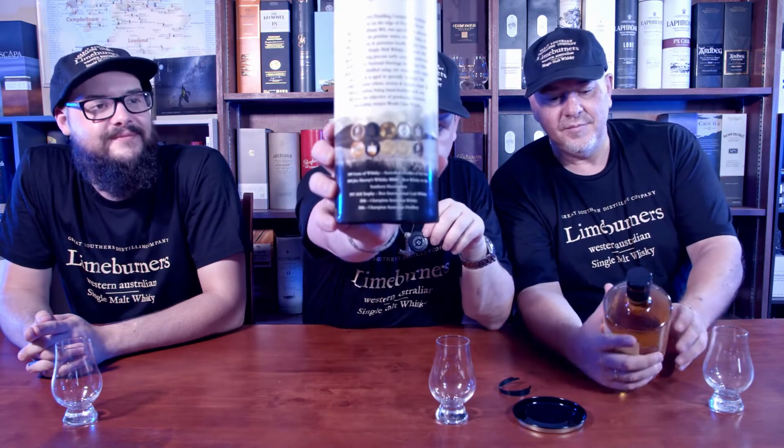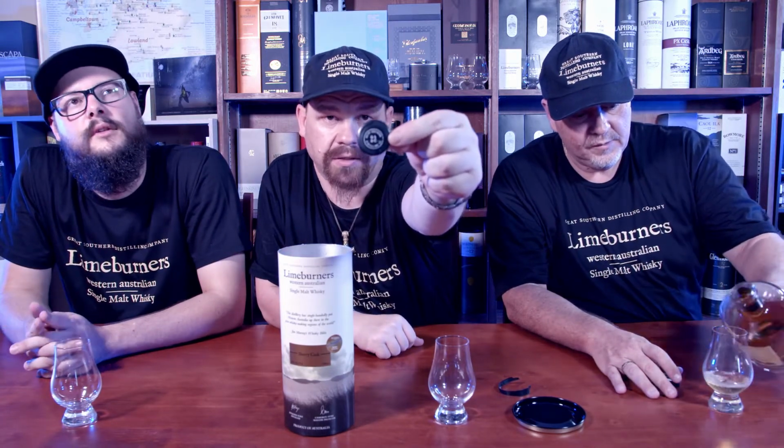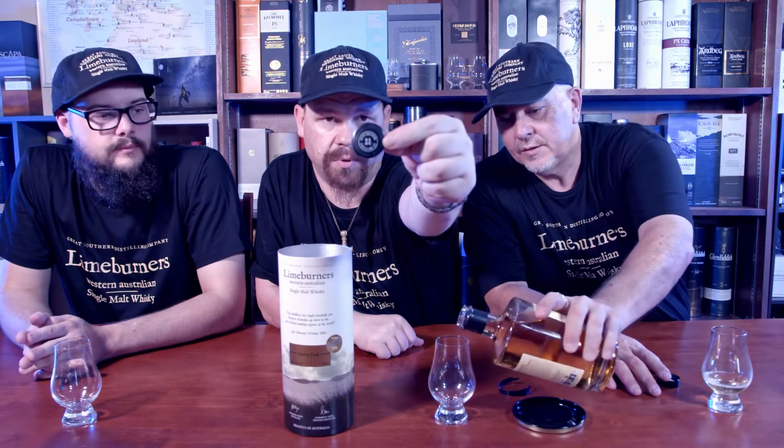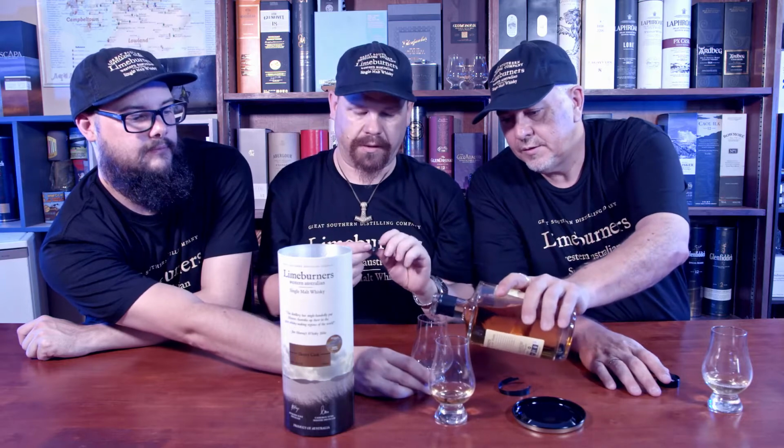That's a lot of awards. Look on the back there. Look at all those awards. I was just going to say, this is part of the Great Southern Distilling Company. So Limeburners and Tiger Snake, which is the American bourbon style whiskey that they do out at Bongarups, are part of the Great Southern Distilling Company.